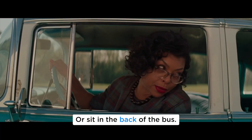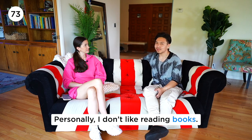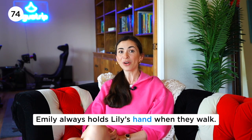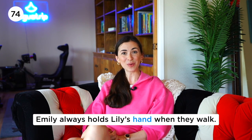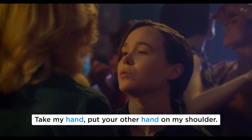Oh, I'll sit in the back of the bus. Book. Personally, I don't like reading books. She's reading a book like this. Hand. Emily always holds Lily's hand when they walk. Take my hand. Your other hand on my shoulder.